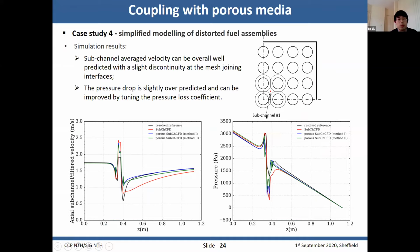As you can see, the green line here is produced by the interfacing method, and the blue line is the one produced by the embedding method. We plotted them all in one picture for better comparison. Overall, the velocity can also be well predicted by the interfacing method, although we can observe a discontinuity across the mesh joining interface here. Moreover, the overall pressure drop predicted in the interfacing method is slightly higher than that produced by the other methods. So that is also one thing that we can improve in the future.